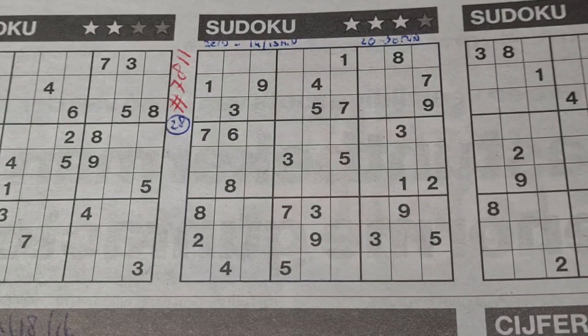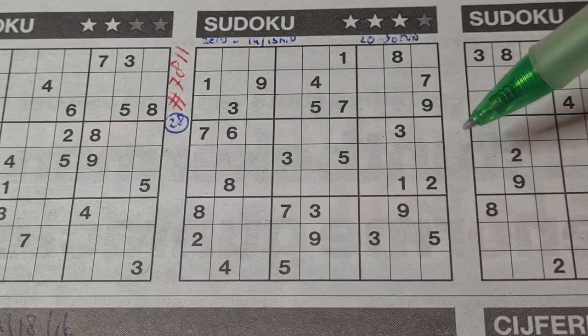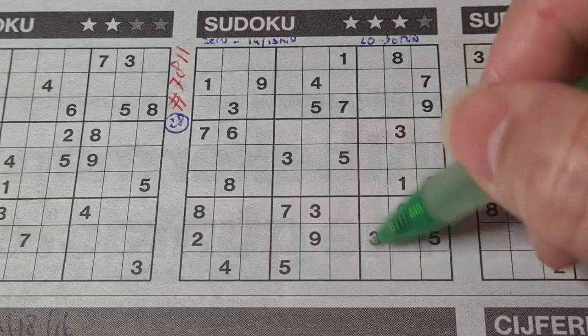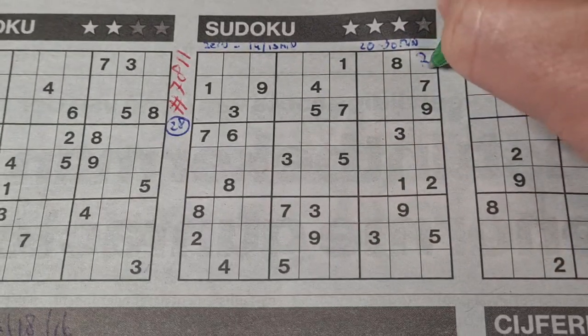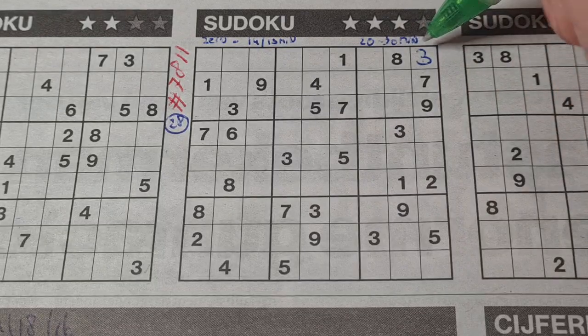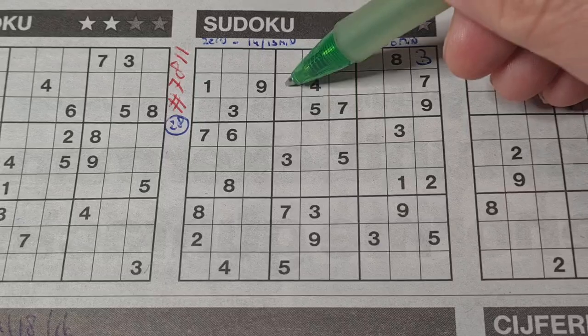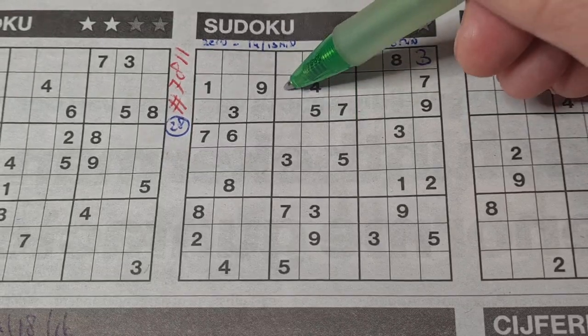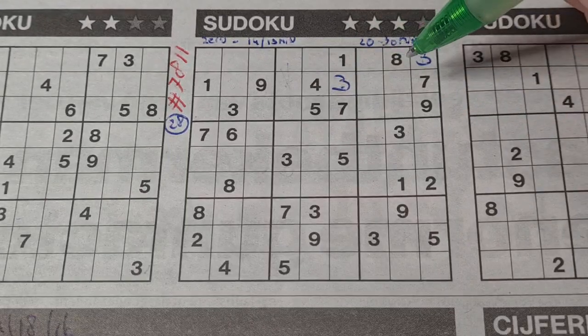Alright, let's get started. Let me see, which number can I pick? Pick a lot of 3s. Can I start with 3? Yeah. 3 in this column, 3 in the column next. So last column, the only place left for the 3 should be there. The 3 in the first row, 3 in the third row. So the row between, the only 2 places left for the 3 should be here or there. We have a 3 in this column, no 3 there. 3 should be there.